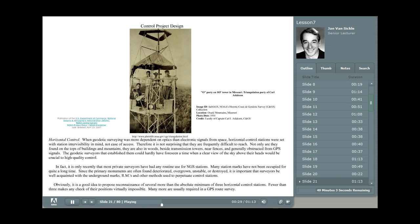Now, of course, in the past, when this was done optically, and here we see some surveyors on a Bilby tower high above the Ozark Mountains in Missouri, these observations were done at night with lights and angles turned through triangulation to establish horizontal control. This, of course, is no longer the way it's done. We now do it with GPS, but it's hardly surprising that at the time they were doing the work in this way, they weren't terribly concerned with the sky visibility. They were concerned with getting high enough over obstructions to see the other stations.